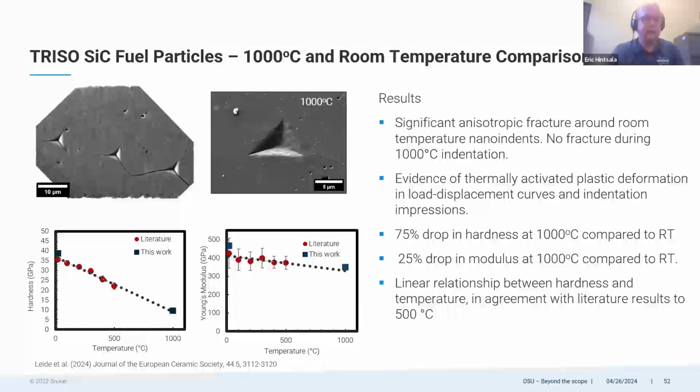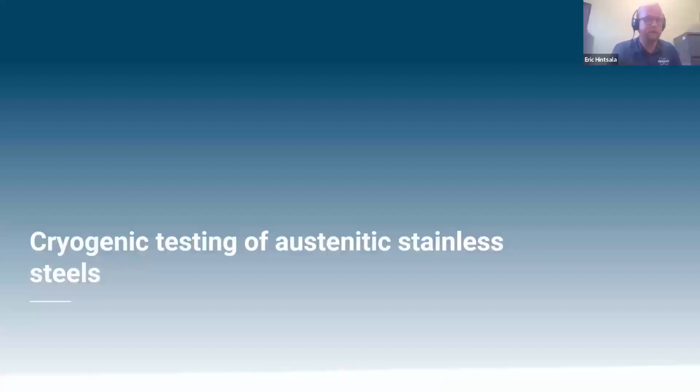On the left-hand side is a room temperature indent. There are radial cracks coming out the corners of those indents, indicating it's very brittle. And at high temperature, we don't see any cracks. We in fact see some slight signs of pileup around the indent, indicating plastic deformation. But yeah, this is a nice example of taking the literature data and pushing it out to a little bit higher temperature range. Getting up to 1,000 degrees C and doing clean mechanical tests is a new frontier in mechanical testing. It's only a recent thing, relatively speaking.